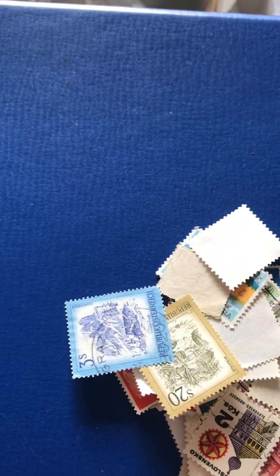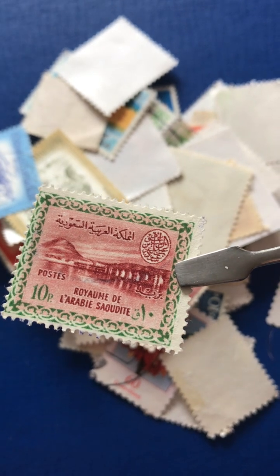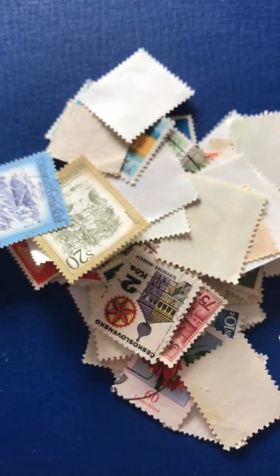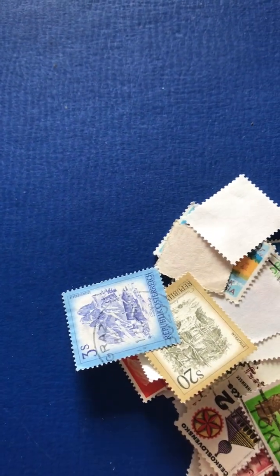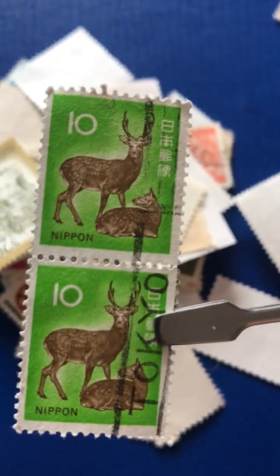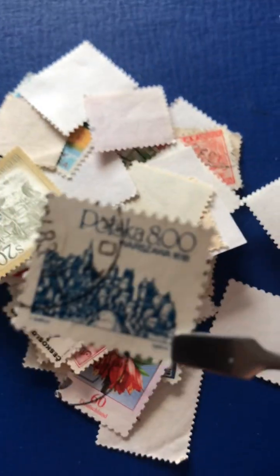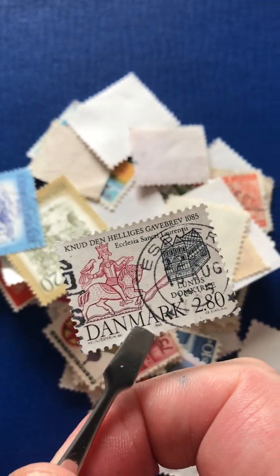I haven't seen that one before, so that's quite nice for maybe next time. Asia, but whereabouts? Royaume d'Arabie Saoudite, Saudi, so Saudi Arabia. Okay, here we've got a fantastic Tokyo cancel. That is nice. I mean, if you like cancels, that's a beauty, and it's on a Nippon stamp, a Japanese stamp. So that's a belter, that is. Polska again. Deserving of a collection. So much deserving. As is Denmark.